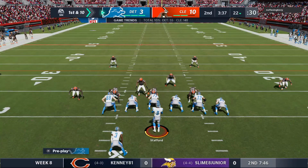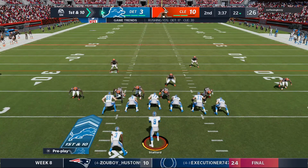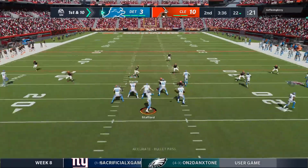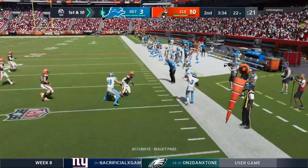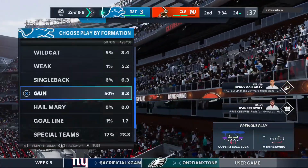The Lions offense ready to kick off their next drive. Just a lone field goal for them so far, trailing 10-3 as they come up 1st and 10. Throwing is Stafford. That's complete to Swift out of the backfield. That catch good for only a couple.